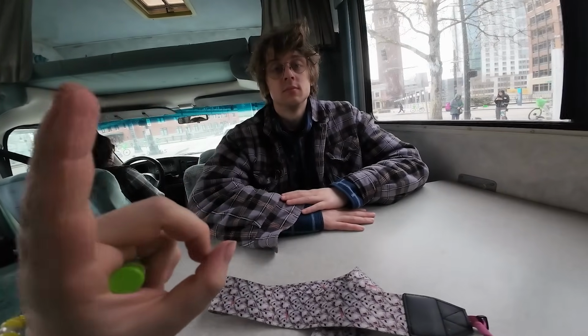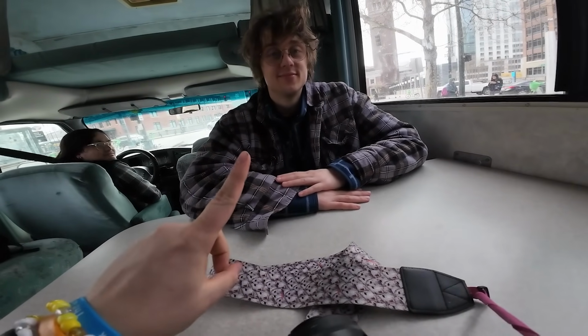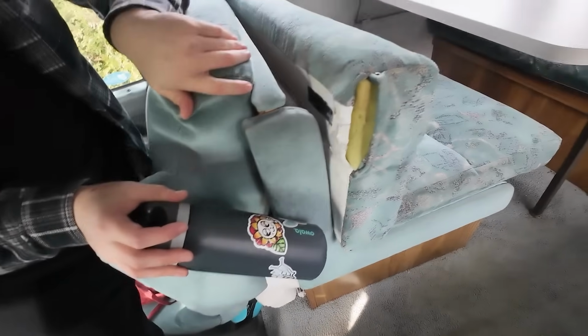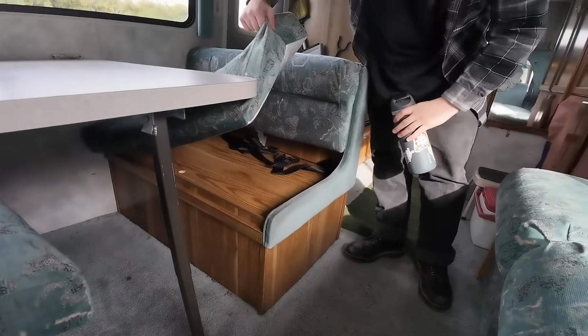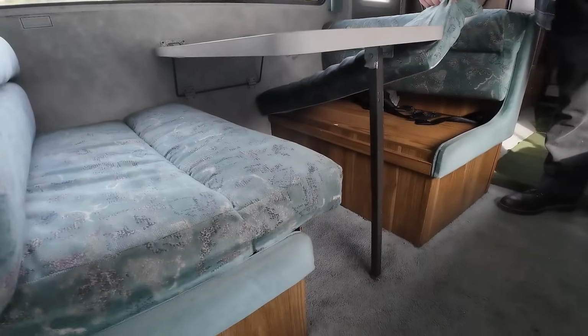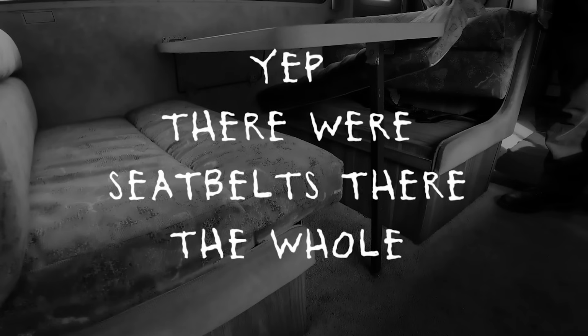Before we began assembling everything, Danny had to leave to return the van. And while cleaning it out, we found this. Our seatbelts. Yep, there were seatbelts there the whole time.